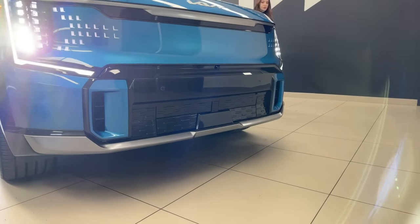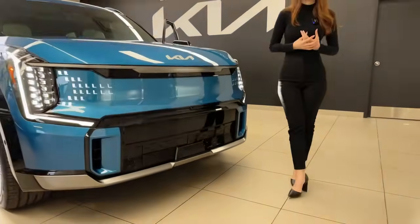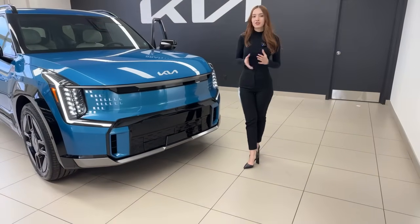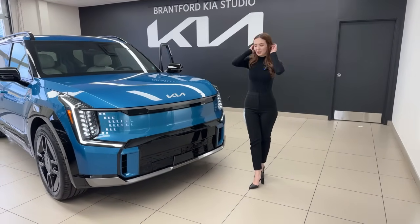Of course, when it comes to EVs, everything is about efficiency, and I can't talk about efficiency without also talking about what powers this vehicle. It did not do it because we are inside. Oh, yeah. Well, it does it, trust me. We'll get a video of it one day.